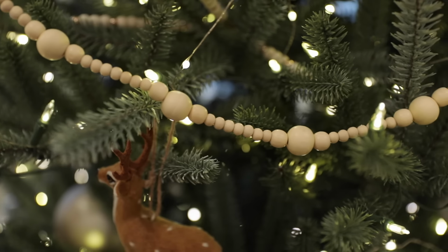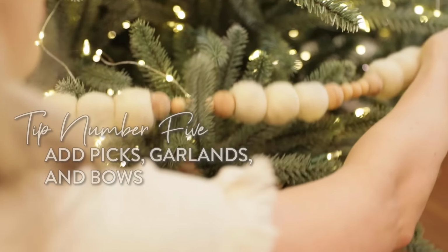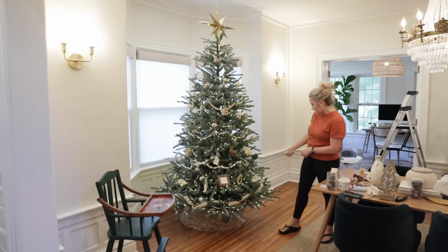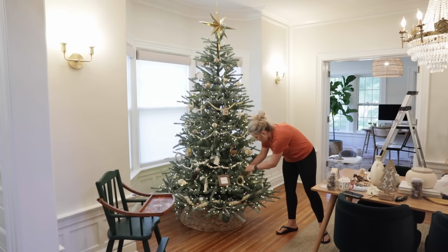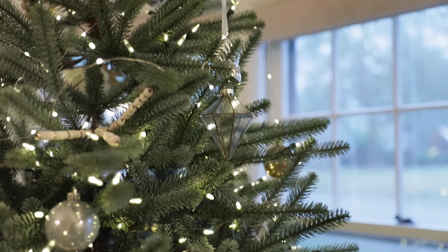Okay, number 5, this is the time when you would add any of your picks and or garlands into your tree and or ribbons. This year I did not do any ribbon, I know, shocker. And I also didn't do many picks except for my chicken feet. It just gave some pop of color if I didn't want to fill it with too many ornaments. And also just gave it that woodsy texture with a little bit of shine with these little beads in between. And then I also added a bead garland.